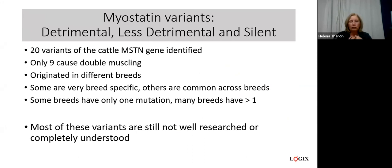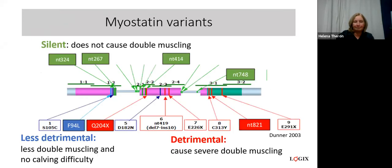These variants originated in different breeds, and some are very breed specific, and others are common across breeds. Some breeds have only one mutation, but there are many breeds that have more than one mutation, and sometimes you get animals that carry 2 different mutations. So most of these variants are still not well researched or completely understood. And I think if we go on, you'll see why they say that.